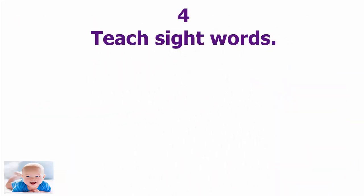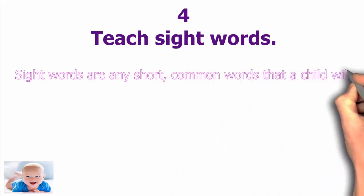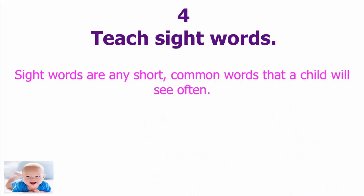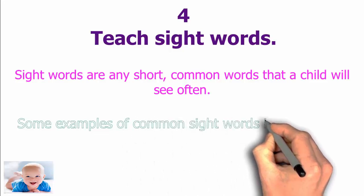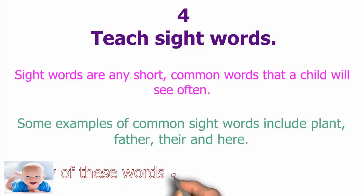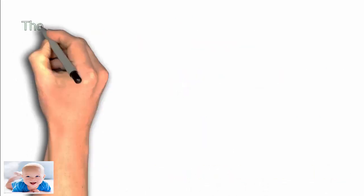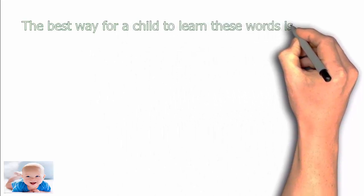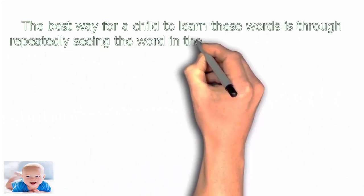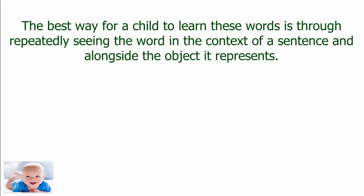Teach sight words. Sight words are any short, common words that a child will see often. Some examples of common sight words include plant, father, there and here. Many of these words are difficult to sound out. The best way for a child to learn these words is through repeatedly seeing the word in the context of a sentence and alongside the object it represents.